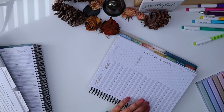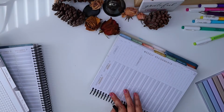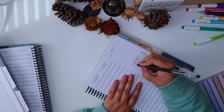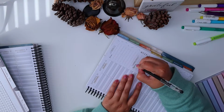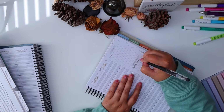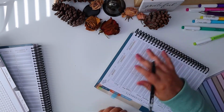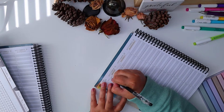And after I am done with that, I start by just writing in here what I want for these areas. In here I always write Monday, and in here I write spelling words, master. Immediately I am going to be filling this with the Bible Made Easy.